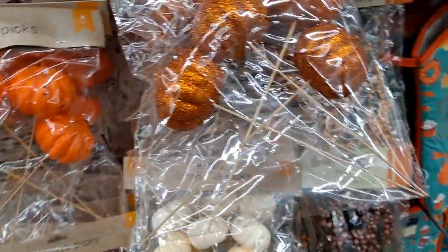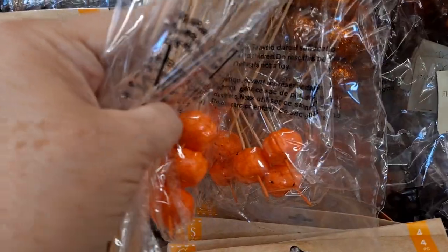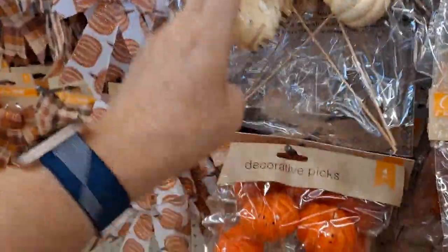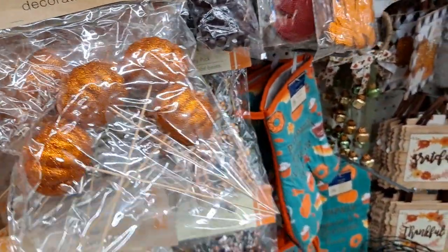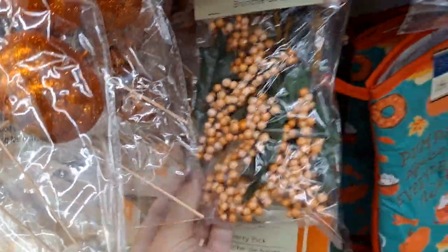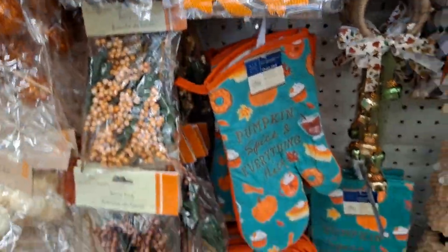This one has four, this one has five. I see there's a size difference. I will pick that up. Always, I'm always dropping something. This one here has 10. So just decide, kind of, you see the colors and the varieties that come in. Okay. There's berry picks. And then the burlap leaves, different colors, different shapes.